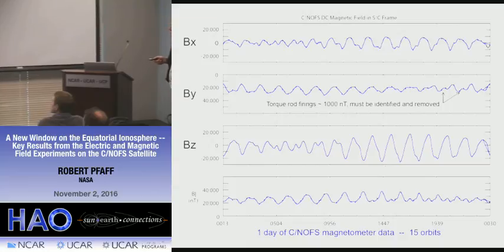The 3 components, X, Y, and Z. And when you look at it, you think, oh, isn't that the spin? Remember, we're not spinning. This is just the fact that the Earth's magnetic dipole is offset. And if you're going at a 13-degree inclination with a highly elliptical orbit, you're going to see a pattern, which is essentially one orbit. Each one of these is a single orbit. These are the 3 components. The total field at the equator, of course, is only about 30,000 nanotesla at these altitudes.